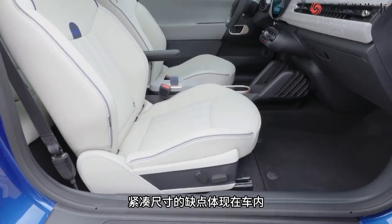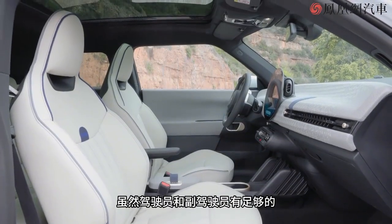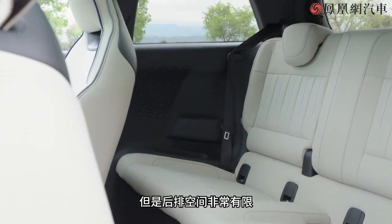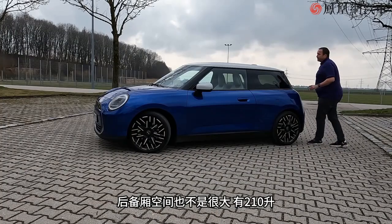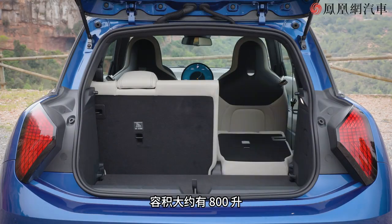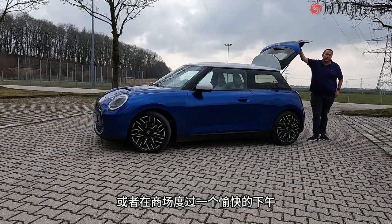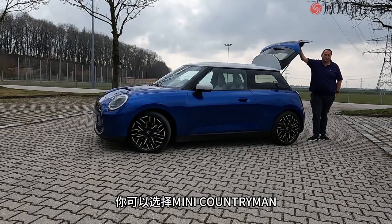The downside of the compact size is the interior. While driver and co-driver have ample space for legs and shoulders, the rear seat is very limited and you have to sit really tight, especially as an adult. And the trunk space is also not the biggest. 210 liters, and if you fold all the seats down, it's about 800 liters that you can stow in the Mini. Still enough to go grocery shopping or to have a nice afternoon at the mall, but going on vacation, quite difficult. But for that reason, you can opt for the Countryman instead.